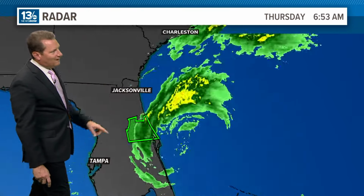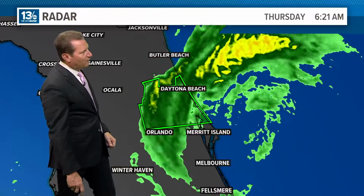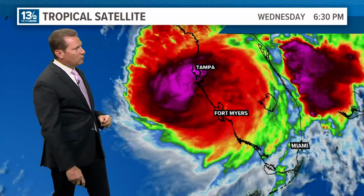Still some flood warnings in effect, but again, the rain largely winding down. There are some showers still kind of banding around a little bit. So folks in Florida, not quite out of the woods as far as some additional light showers to moderate rain, but the heaviest tropical rain now is east, and things are looking so much better.